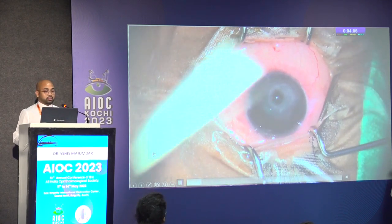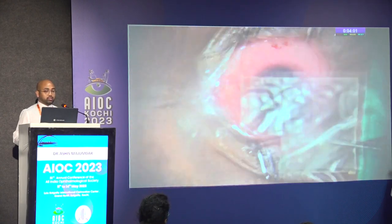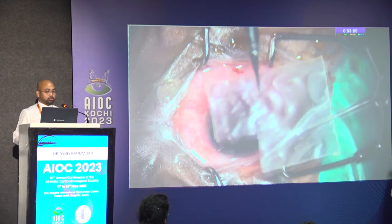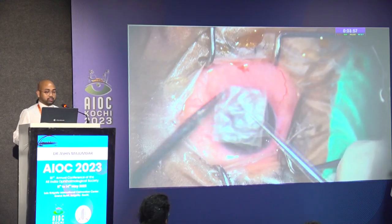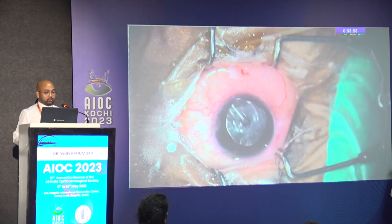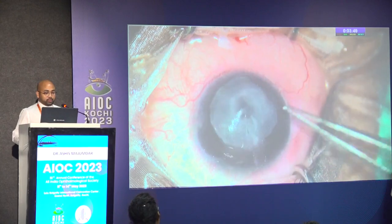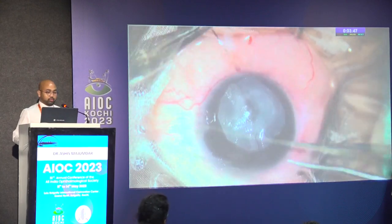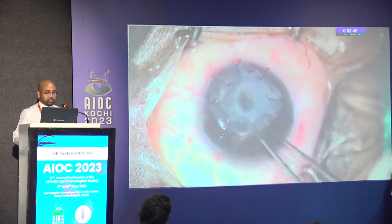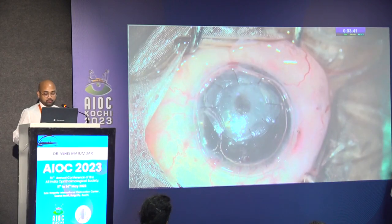First, the size of the defect has been measured, and then twice the size has been cut out from the dried umbilical cord, shaped in a circular manner and placed over the cornea. Then it is soaked with balanced salt solution and attached with 10-0 monofilament nylon. Then the anterior chamber is filled with air and balanced salt solution, and a bandage contact lens is placed.